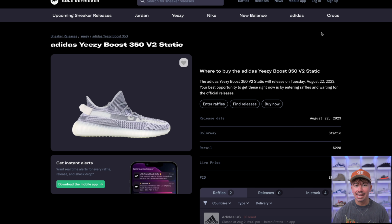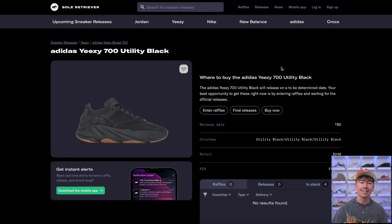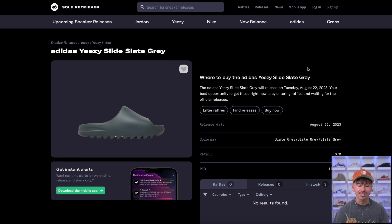The next one is the highly anticipated Yeezy 700 Utility Black. This one I know for a fact a lot of people are going to be going for, myself included. And then we have yet another pair of Yeezy slides looking very similar to all of the last ones. This is the Yeezy Slide Slate Gray.